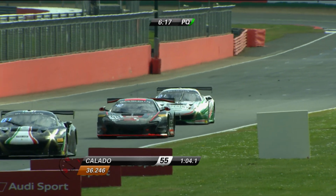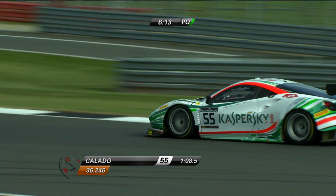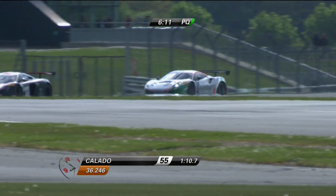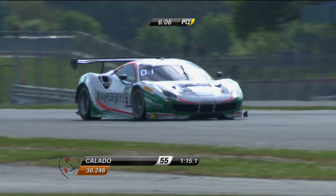And the 22nd car is number 911. The Porsche has crept in then. And the 23rd is Frank Stippler, who's only outside of the magic second by 96 thousandths.